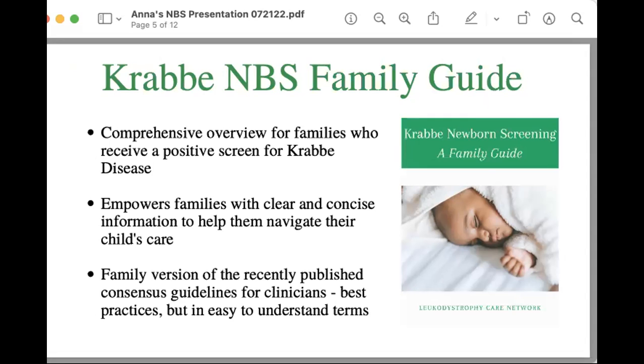So I also just wanted to briefly mention that Hunter's Hope partnered with a couple of doctors from the council, as well as some affected families, to create our Krabbe newborn screening family guide. And this is intended for families who have a baby who receives a positive newborn screen for Krabbe disease.